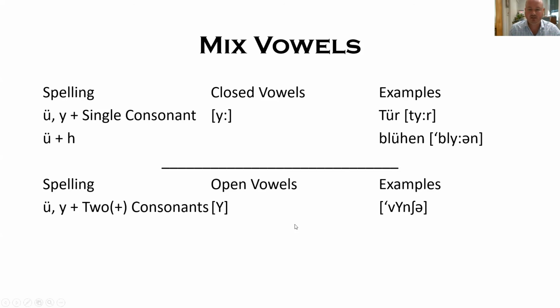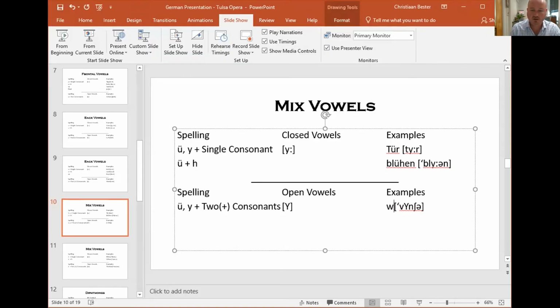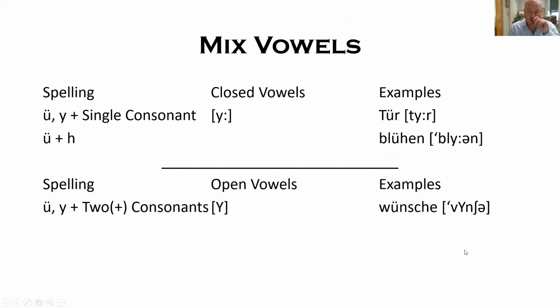Let me actually just quickly write that in so that you can know exactly what I'm talking about. Wünsche, Wünsche. So it's just a little bit more open. It almost has that feeling of that capital I that we had on the open I sound. Wünsche. And it's short. I'm not going to go Wünsche, no, like blühen, blühen, Wünsche, Wünsche. So that is then my mixed vowels.